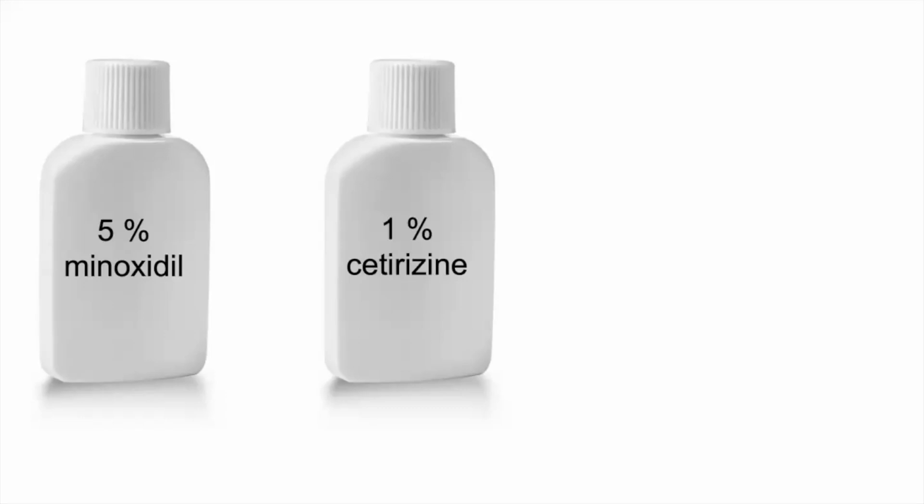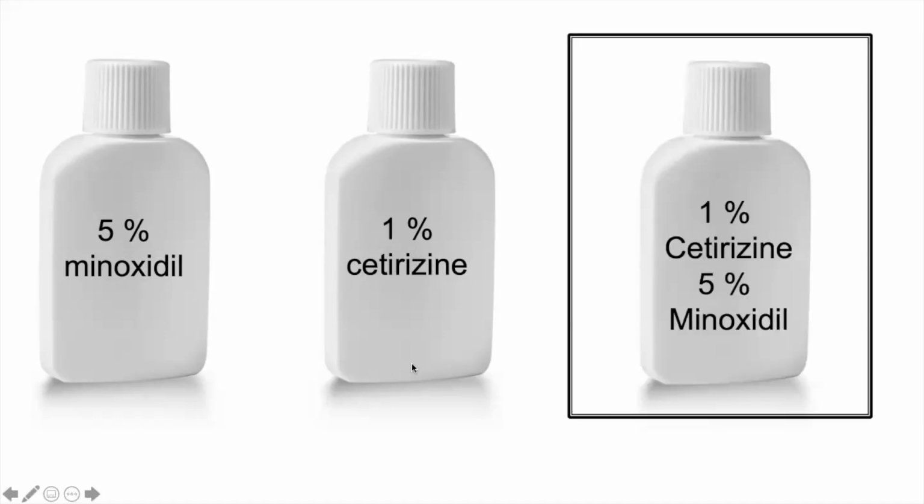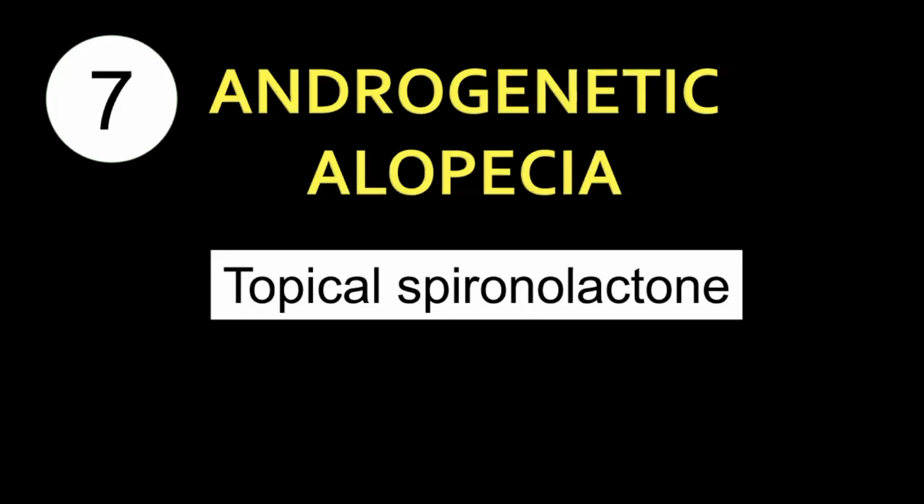And so in my mind, this is an interesting study because it points to a role for this particular class of medications. This study showed that these drugs were well tolerated. Topical cetirizine was quite well tolerated in this study. And so the question in my mind is not how much worse is cetirizine than minoxidil, but rather, are there options for us to compound cetirizine in some way with minoxidil to enhance the effect of minoxidil, as both seem to be growth promoting?